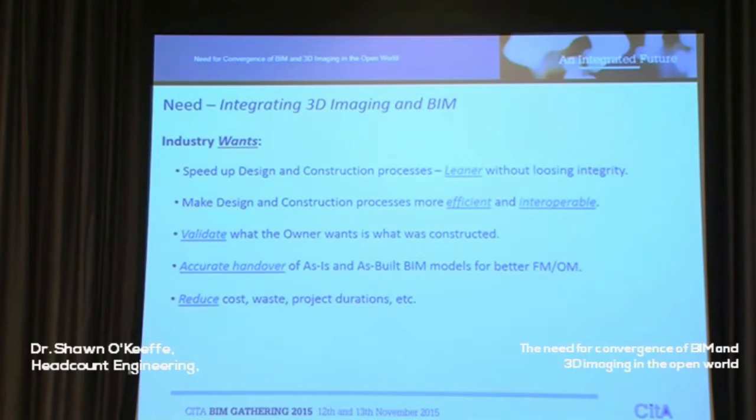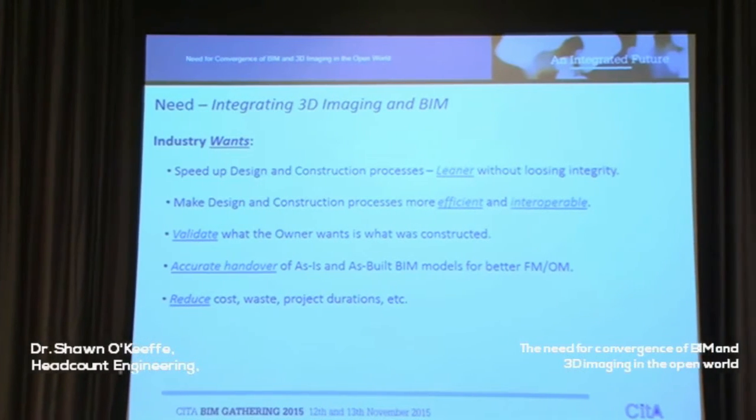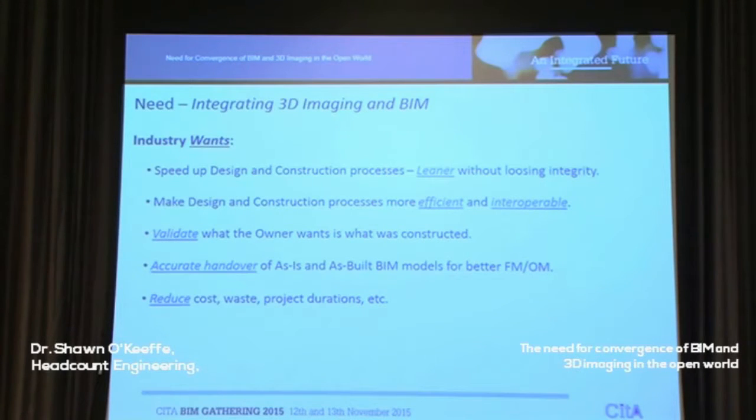So the industry wants to speed up design and construction processes with technologies and make it a leaner approach, but we don't want the technologies to disrupt the integrity of traditional approaches. So it's a push and pull there. So make design and construction processes also more efficient and interoperable. Validate what the owner wants constructed. Accurate handover as-is and as-built models, so there's a difference. As-is may be a facility that's already there, created into a BIM model, versus an as-built model, which is when you actually have updated your design BIM to an accurate model for handover.